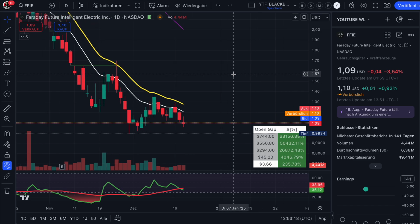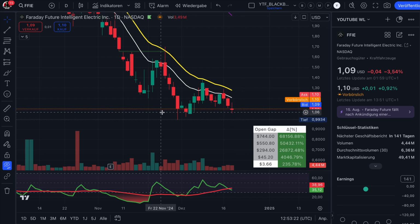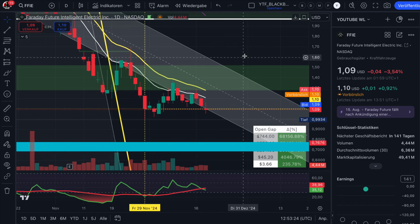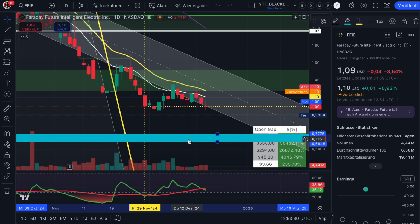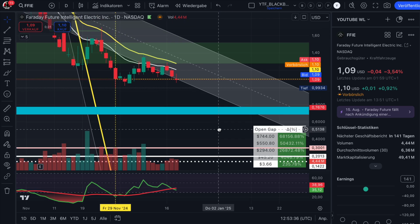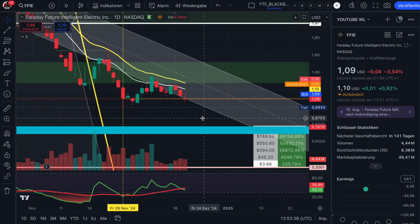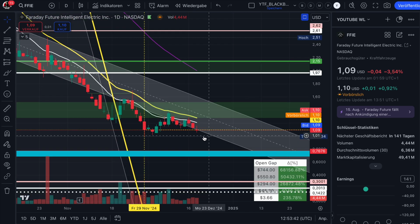Of course, that only holds if Faraday Future is not diluting again. If they continue to dilute the stock, then honestly, guys, maybe even 76 cents is not the bottom. Here 68 cents, we could go even lower than that. You can see 30 cents and even 20 cents are the next price goals in the chart, but I don't want to talk about them now since we don't know if they are diluting or not. Yeah, guys, keep that in mind.